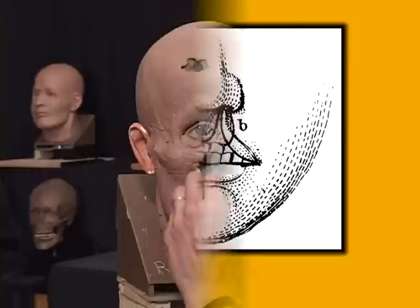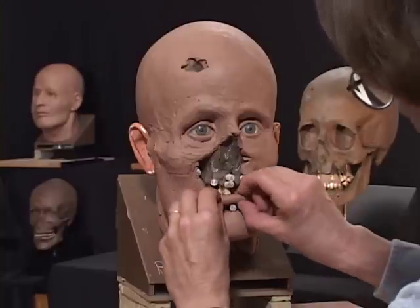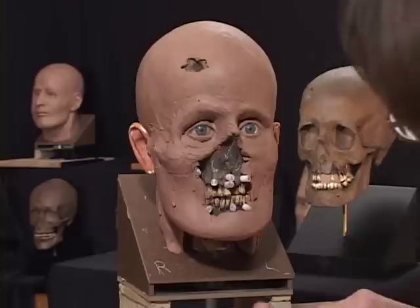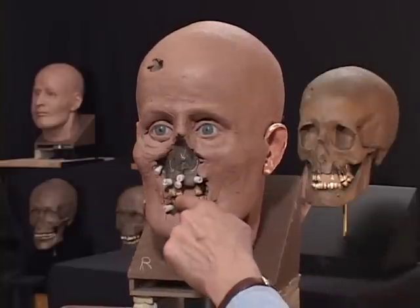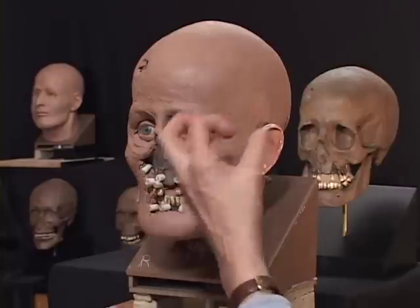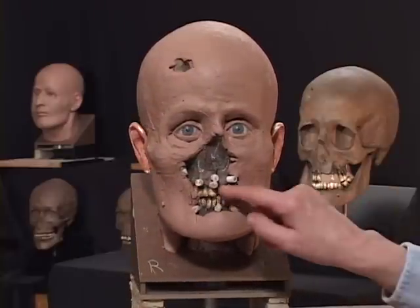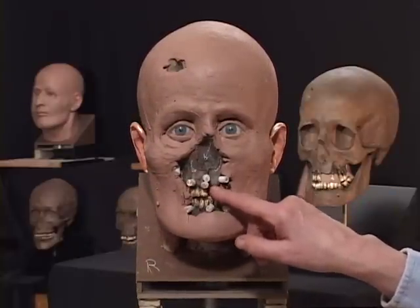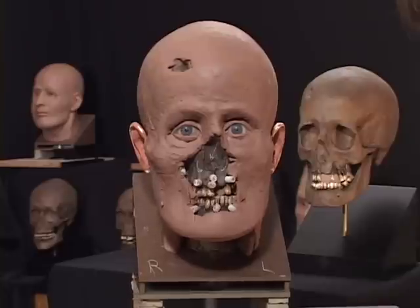I'm going to remove this because I want to show you something on the mouth that we didn't get to look at yesterday. Now, one of the things to notice on her, first of all, is that she's got a little bit of an overbite. Her top teeth are out further than the bottom, so her mouth is going to reflect that. Because she lost a few teeth prior to her death, her lip would have a pucker in it at this point.